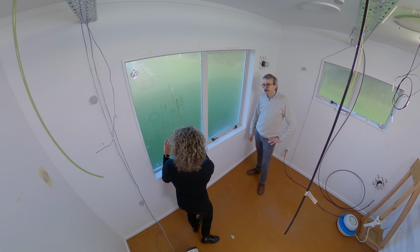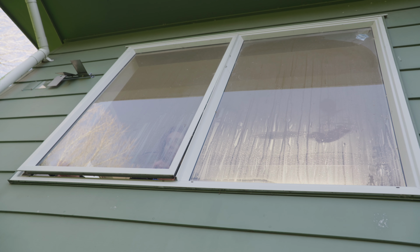So how do we deal with this problem in our homes? It's an indication that either those surfaces are too cold or that too much humidity is in the air, so we ventilate it.